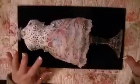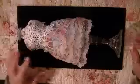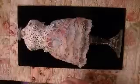This is for Roseland from Creating the Crafty Life, and I hope she likes it. I have a bunch of other goodies, but I didn't realize I was going to show this, so I didn't bring any of her goodies. This will go out to her on Monday along with the one I have for Melissa. So thank you so very much.